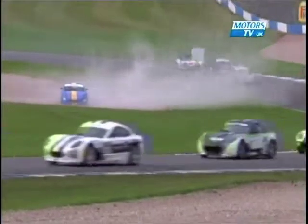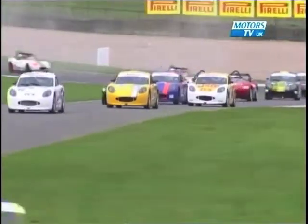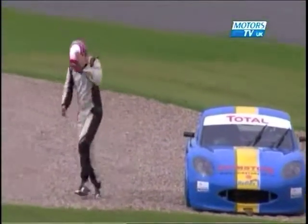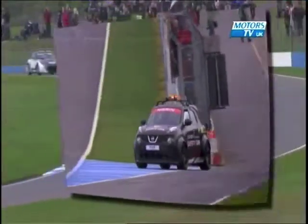He's not. He's stuck. Luke Davenport beached in the gravel on the very first lap on the way down to the old hairpin, and that is not a great parking place, it must be said. Stuart Pearson round the outside of JJ O'Malley there. Luke Davenport out of the car. He's okay, but frustrated, and indeed the safety car comes out then.